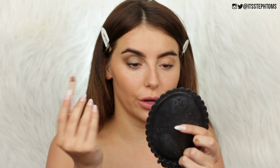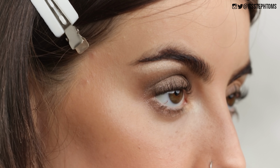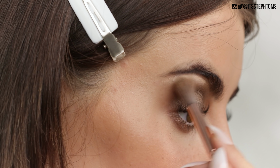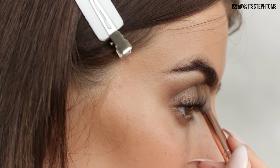Then I'm going to go in with this guy here, which has been my go-to for doing inner corner and brow highlight because I don't have to use a brush. I don't have to worry about my brush being too big and getting into my brow. I can just turn it on its side. It's so good. So I'm just going to put a bit of that right on my inner corner. And then again, I'll go back in with that brush I was using just to blend that in to the rest of the eyeshadow.